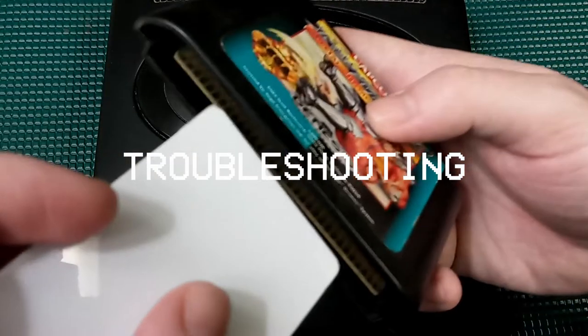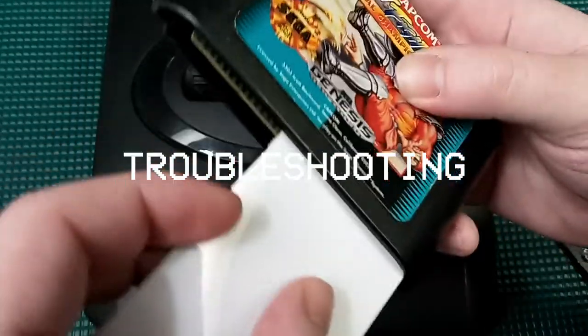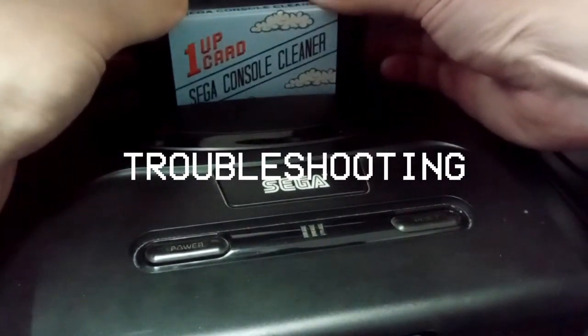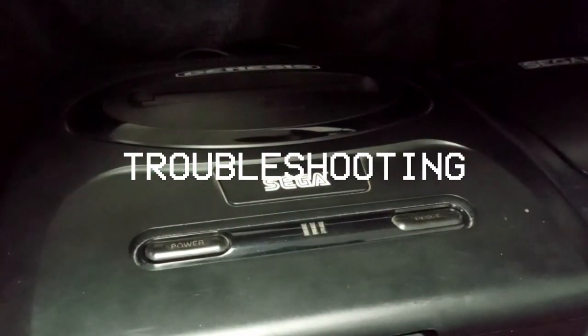Troubleshooting is pretty quick and painless. If your game doesn't load, the first step is to clean its contacts, and if you have the right stuff, clean the cartridge slot inside the game door. This works 99.9% of the time, but if it still doesn't load and the other games work, it's likely the cartridge's fault. Blowing your cart or the door isn't advised, but I mean, come on, we all do it, and sometimes it just magically works.